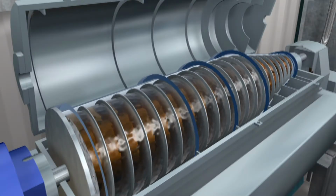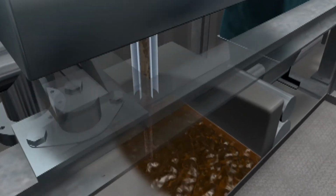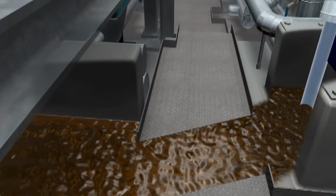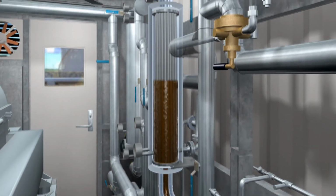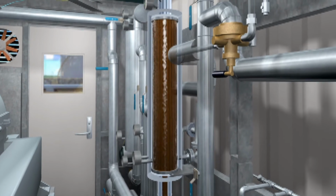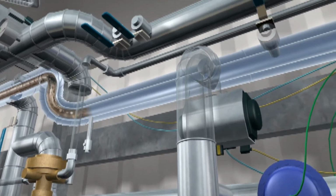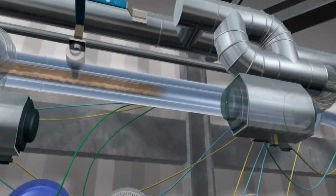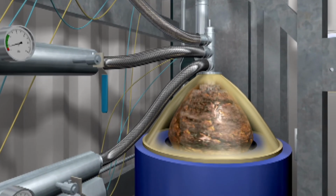If the remaining oil still contains water, the high-speed separator will separate water from oil. The oil is then heated again in a heat exchanger to facilitate and enhance the separation process. With the Blabo system, more than 95% of the oil in the sludge can be recovered and reused.